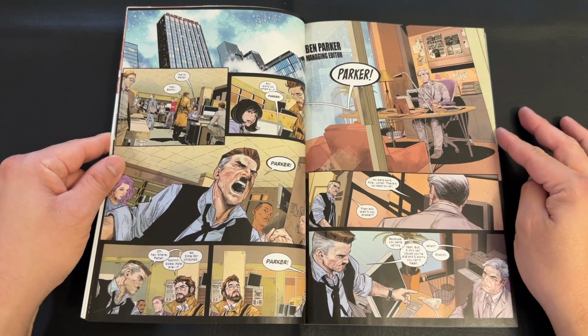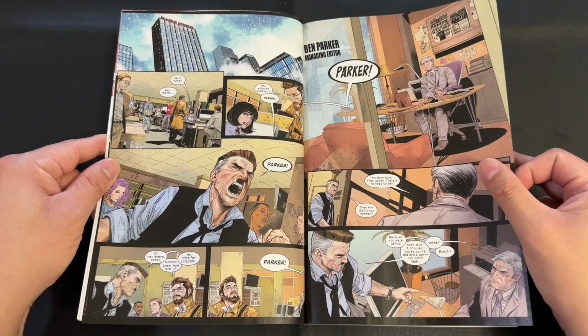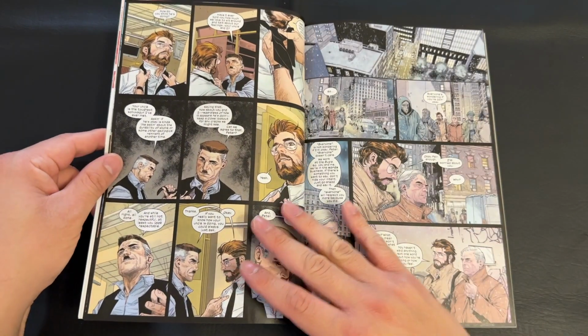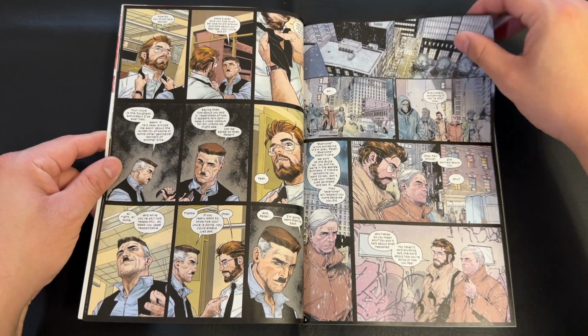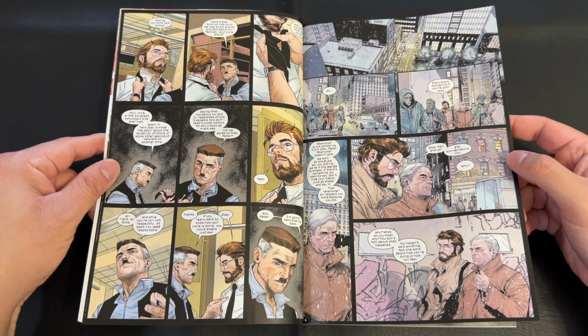Admittedly, I am a Spider-Man fan, I am a Jonathan Hickman fan, and I am a Marco Checchetto fan, so this was definitely lined up to be a heavy hitter for me regardless, but to have this book in my hand and making my way through it in the recent months, I just fell in love with it.